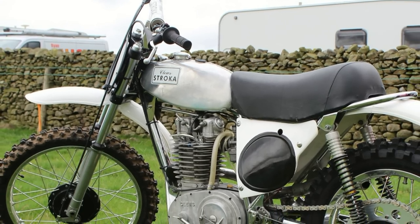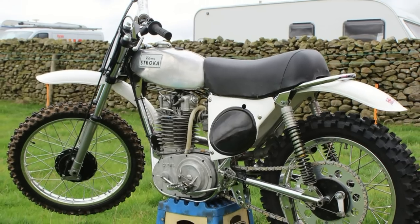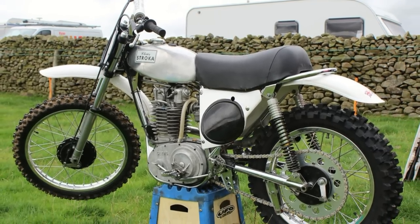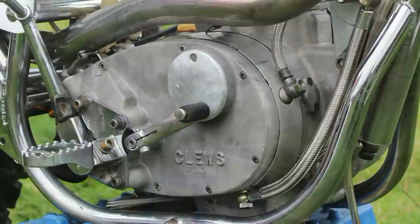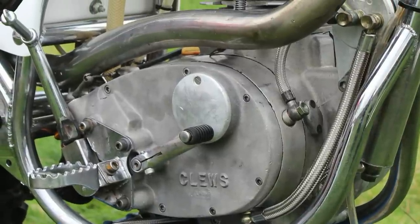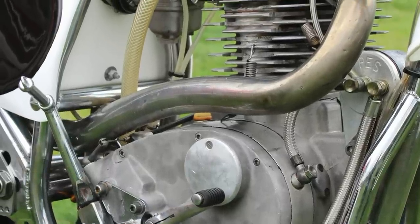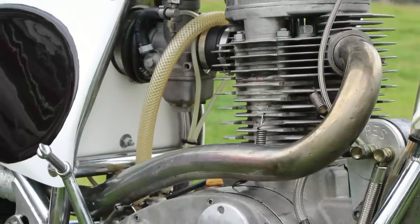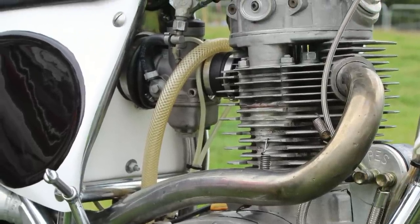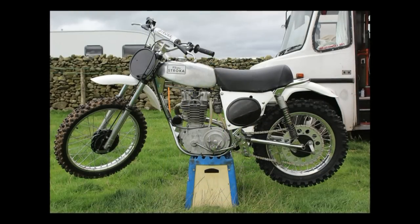Now, during the glory years of the 1970s, there were some really famous riders riding these machines for the CCM factory. The legendary Bob Wright used to race these bikes along with Scotsman Jimmy Aird, and of course the also legendary Norman Barrow were all riders who raced these bikes for the Clews Competition factory.